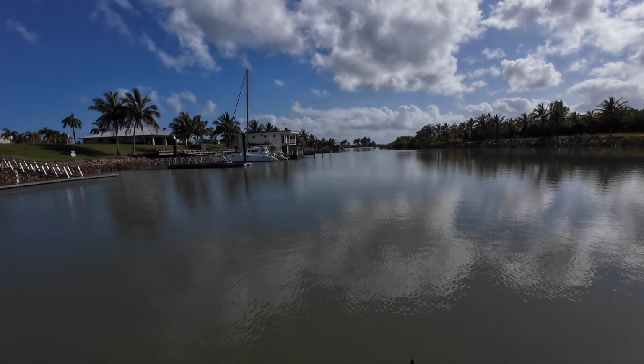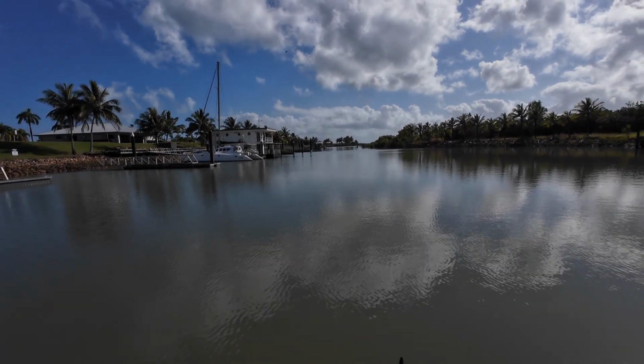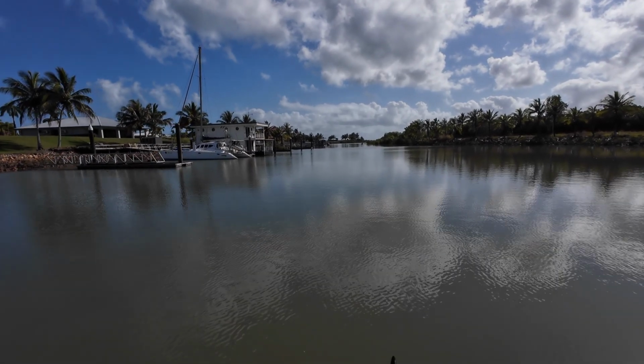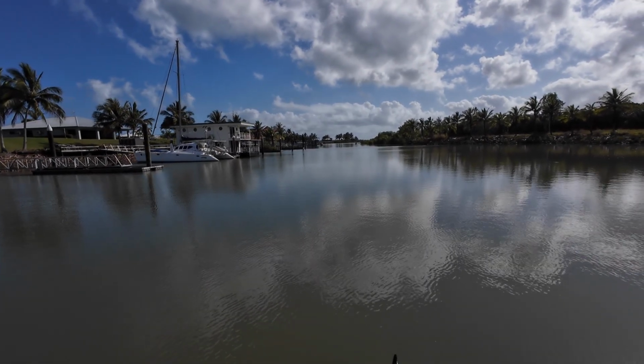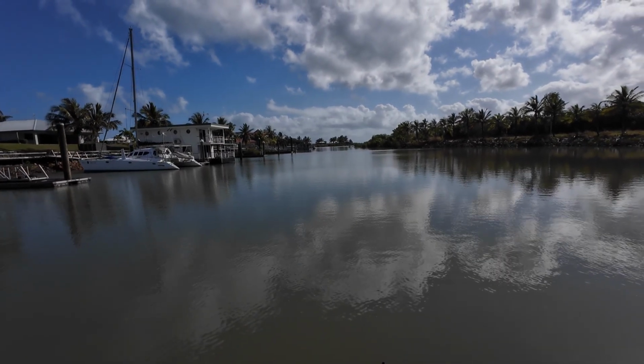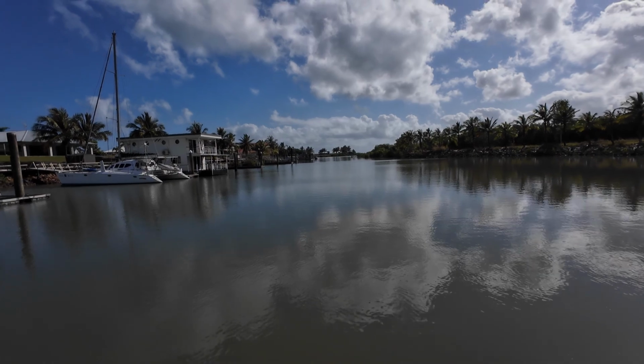But we'll head over to the island. To get out of this place you need at least, I think, about 1.4 meters now to get out. Very unfortunate, hasn't been looked after, and it is what it is.